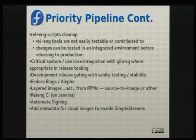We want to look at doing some gating of builds to make sure that, like, if the soname bumps, we can have a process set up that automatically deals with that, or sets up side tags, things like that.